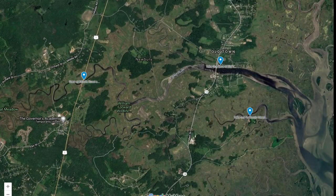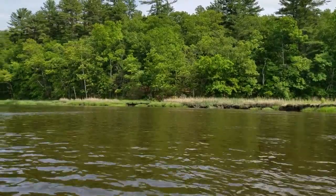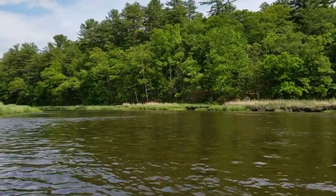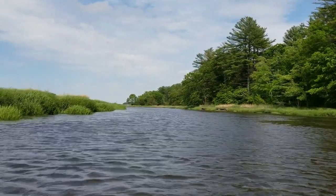This map is showing you the route from Middle Road to Old Town. It's about 4 miles and took about 3 hours for a leisurely float. Along the way, there are big open spaces with grasses and trees, estuaries, lots of birds and wildlife. There are only a few houses along this river, so it's mostly natural landscape. If you are a painter, there are some great landscapes to paint.